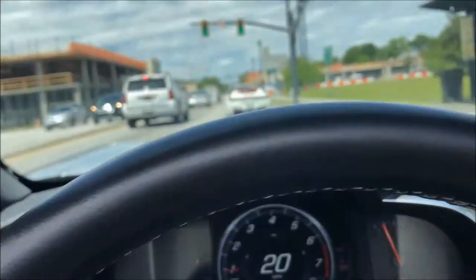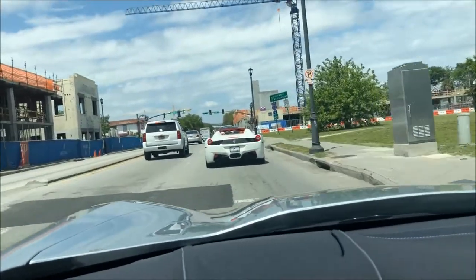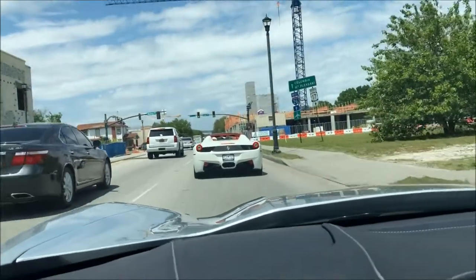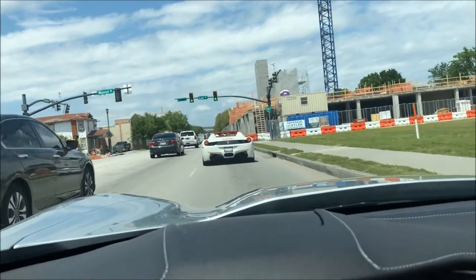All right, guys, so we're downtown right now and I had to show you guys this beautiful 458 in front of me. It's a beautiful spec, white on the outside with red interior. It just looks amazing. We've been cruising around each other for a good while, so I wanted to show you guys.